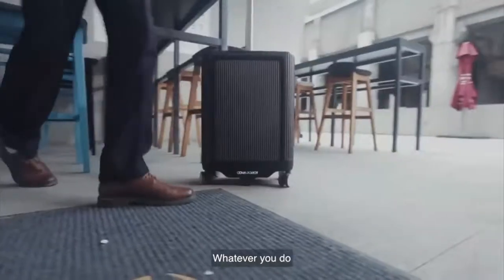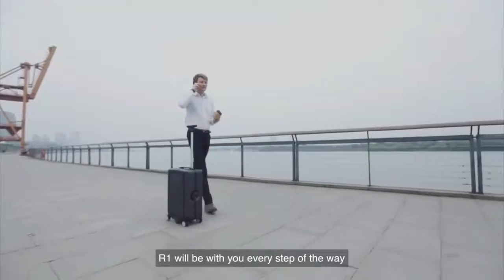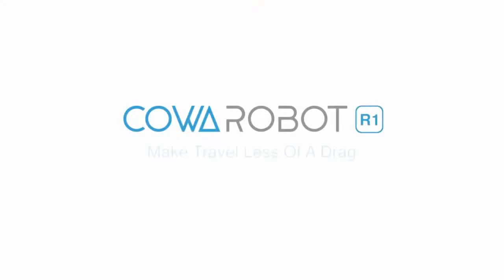Wherever you go, whatever you do, R1 will be with you every step of the way. Koa Robot R1. Make travel less of a drag.